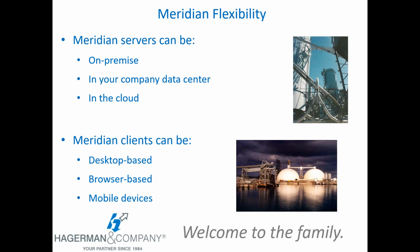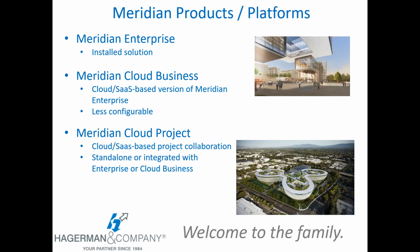It was mentioned a little bit in the video, but when you deploy Meridian, it is, again, very flexible in that your Meridian server can be deployed on-premise, in a company IT data center, or in the cloud, and then the Meridian clients that your users utilize can be desktop-based, browser-based, or mobile devices.